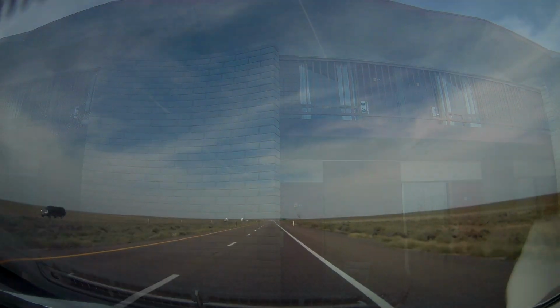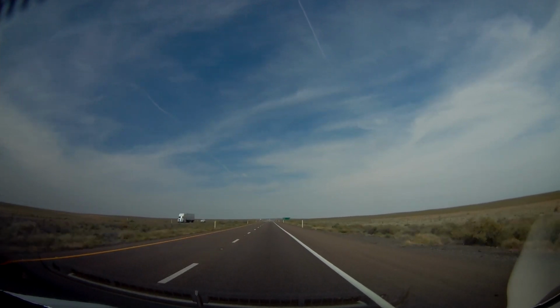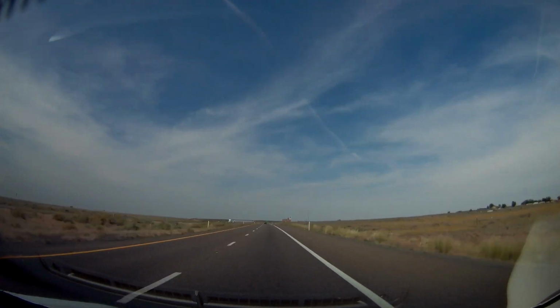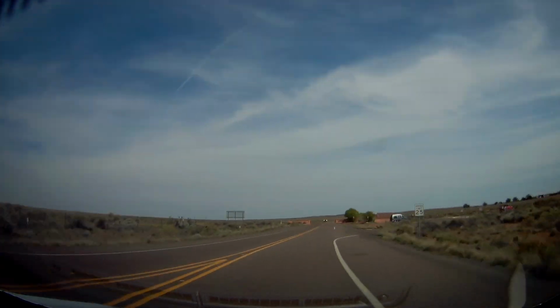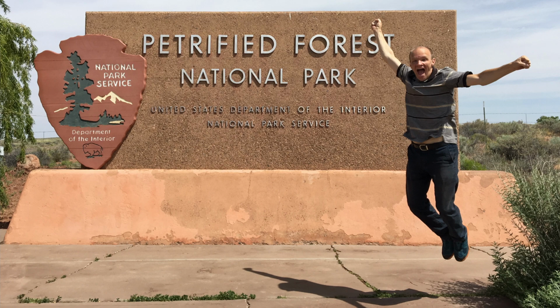We had no choice but to break the trip rule and get on the interstate today. There's no other way to get from Chambers, Arizona to Petrified Forest National Park. Not only that, but the interstate actually passes through the park. When you take the exit, you're already in the park boundaries. But are you prepared for the visions to come?